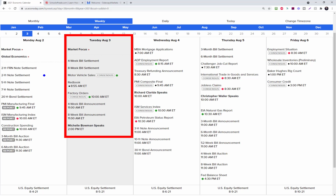So, they've been talking about this new infrastructure bill coming in from the House. It was approved last week. They're talking about maybe a vote this week. Obviously I wouldn't hold your breath on that, but that's something that might shake up these markets here for tomorrow.